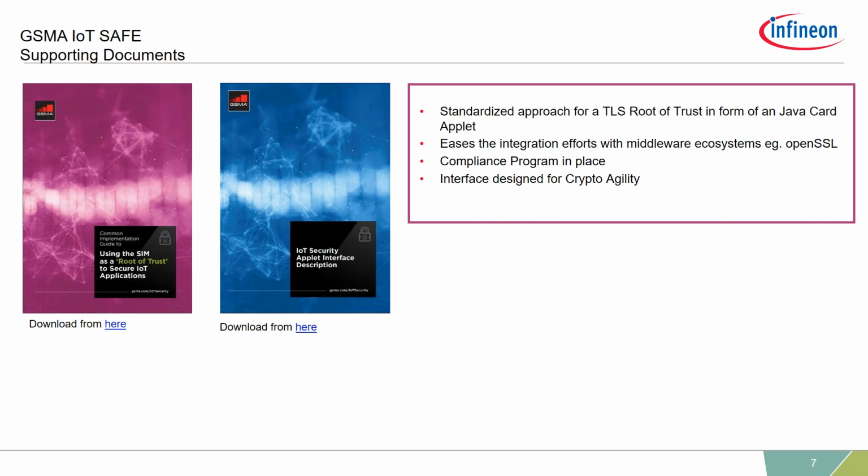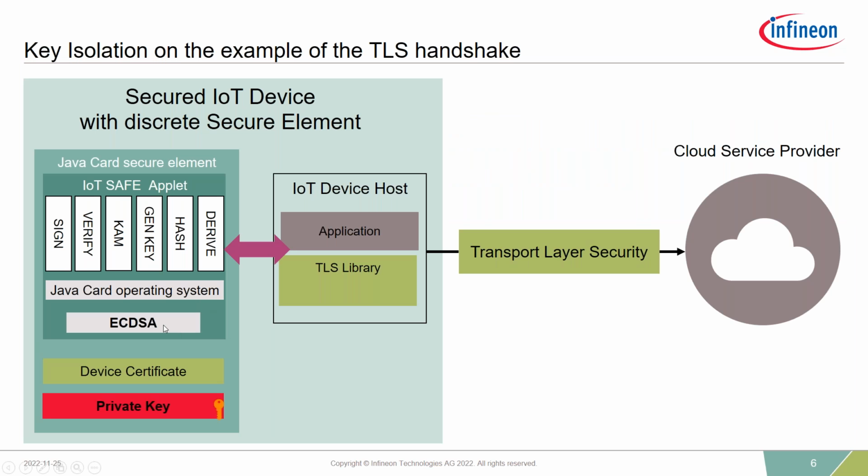And then, of course, this interface is designed for crypto agility, as mentioned before. ECDSA, of course, is elliptic curve. We all know that maybe in 15, 20 years from now, there might be the situation that post-quantum computers are around. Then it's possible to make a crypto agile switch from ECDSA to a new crypto scheme. For example, Dilithium is currently released, and we make a switch via lifecycle management to Dilithium, but the interfaces all remain the same. So this means really crypto agility. There's only a little adoption needed on the device host to make use of this new post-quantum safe cryptography, and that's also quite an advantage if you have this kind of abstraction provided by an IoT Safe applet.